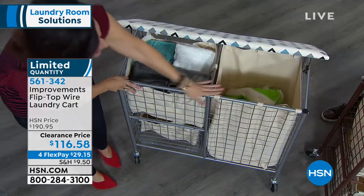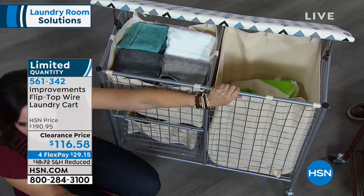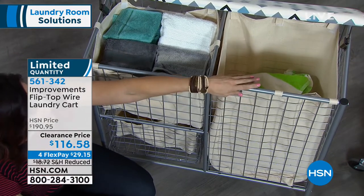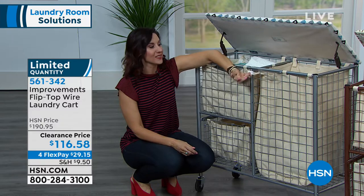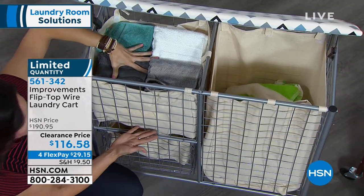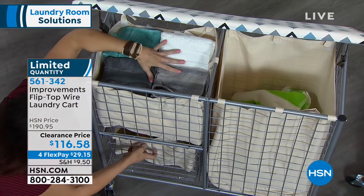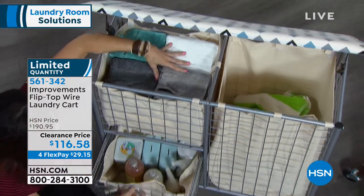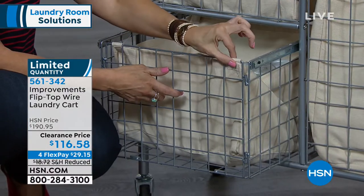When you flip it open, you can see you have one long clothes basket. This could actually be for toys if you wanted to, too. Anything you want. All of these are removable and washable, so that's great, too. They're cotton, so you can just remove them and wash them. You have the smaller version up here, so you could put your clean clothes or anything that needs to be ironed. And then you have a pull-out basket. I love this. All of them have that same cloth liner that can be removed and washed.